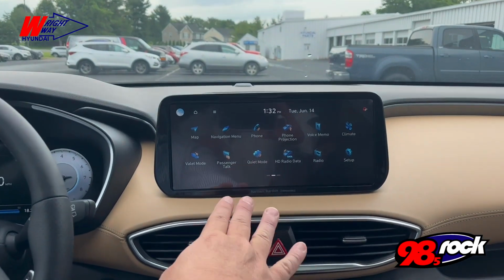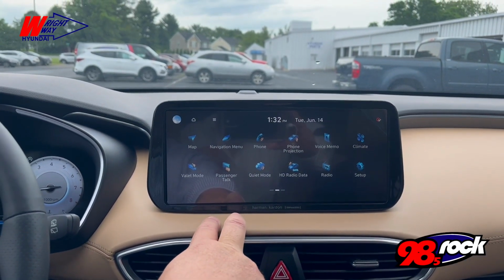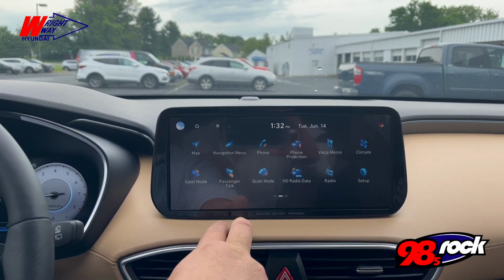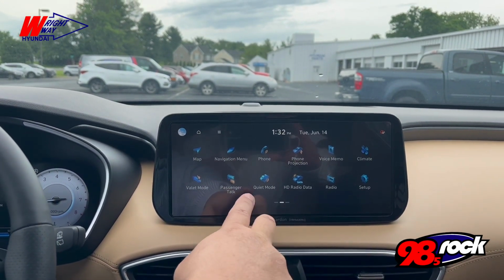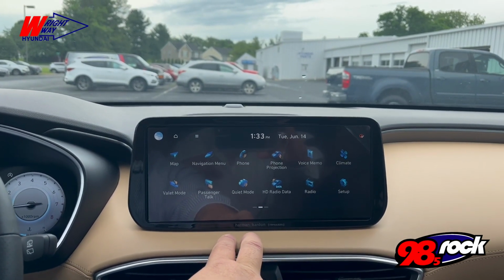On the infotainment system, you can hit passenger talk. So if you've got kids in the back and you want to talk with them without having to turn your head, you can always just push that and your voice will come out the speakers in the back. Quiet mode turns them off in the back if you've got kids sleeping or someone back there's dozing off on a long road trip. That's super.